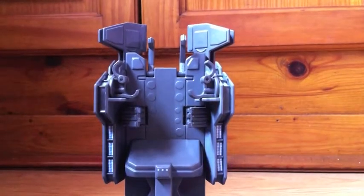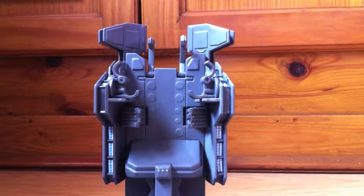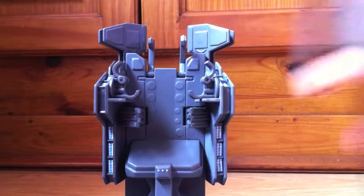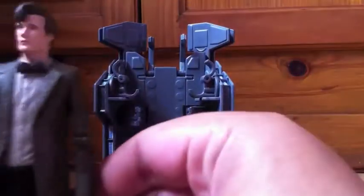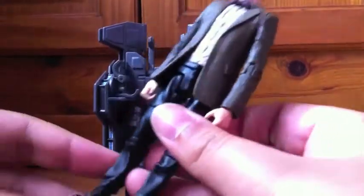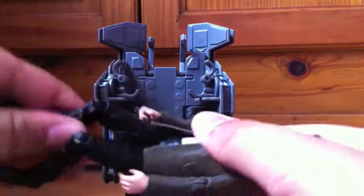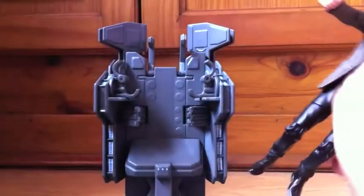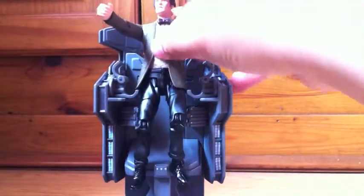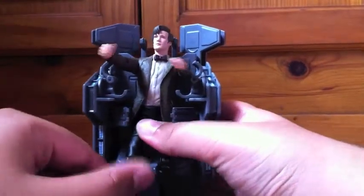Okay, so I've got my... Where is he? Here he is. Ow, I just dropped him. It's okay, it's fine. Okay, so here he is, the 11th Doctor. Figure form. So basically, all you need to do is bend his legs up and his knees down. I've never actually put him in, so this should be fun. Right, let's slot you in there. Come on. Right, okay, so he's in there.